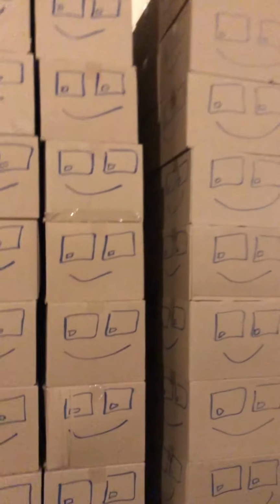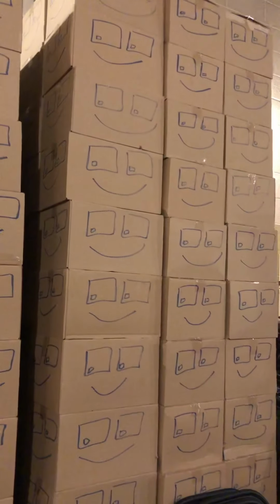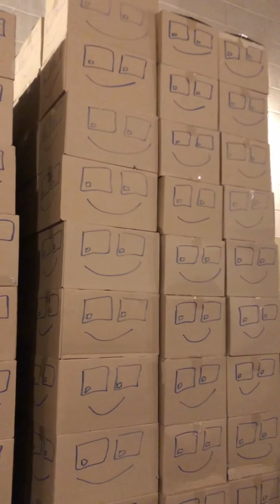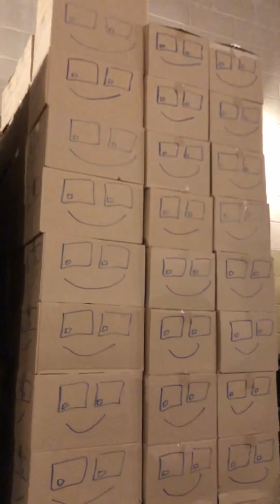We're running, I don't think we're going to have quite enough cardboard, but we're going to be able to do maybe 60 to 70% of our packing material. But I've been saving all of my Amazon boxes, and I have a bunch of friends donating their cardboard for packing material when they get extra cardboard. So I think we'll be okay.